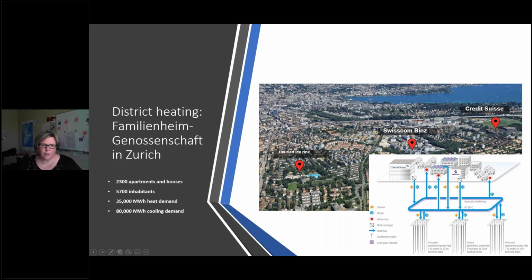Again, this is a good example here. This ice skating rink also partnered with pools, quite a common thing in North America and Europe to do, so you can exchange heat from within your buildings and your facilities as well, and not necessarily having to dump and extract from the ground. So just really smart energy use.